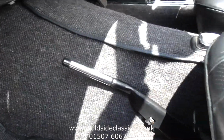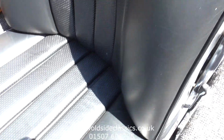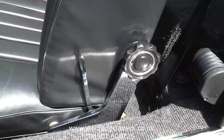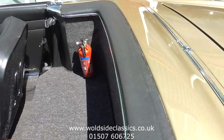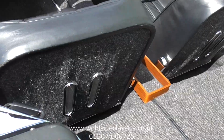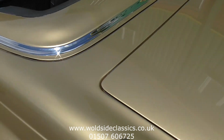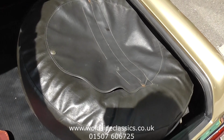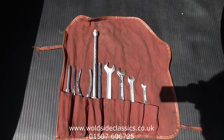Square weave carpets, and these lovely black leather perforated seats. So all in all, just a lovely, usable car. Chrome work on the interior of the car is as good as on the outside. In the boot, got the spare wheel, jack, wheelbase and everything under there, and also a nice tool roll.